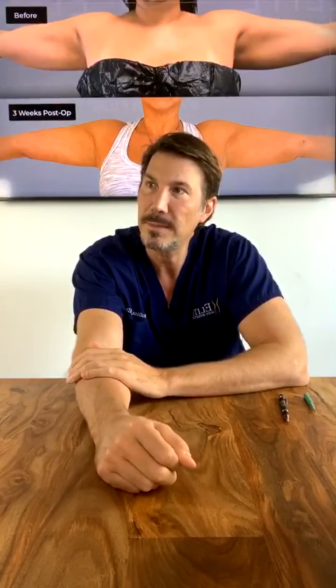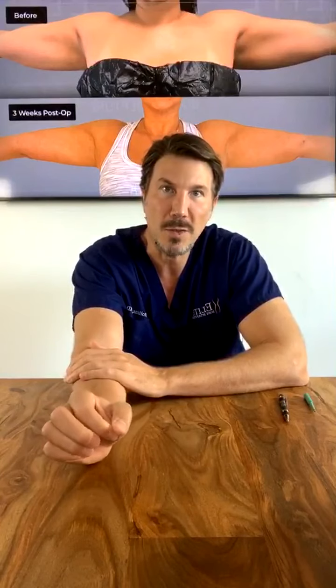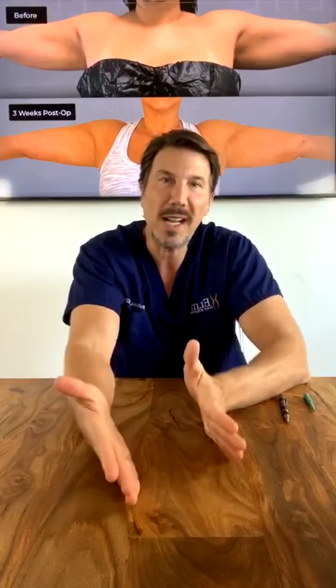When can I take off my garment after I get this procedure done? When we do tummy procedures, we want you to keep the garment on for 48 hours. Now you can still wash yourself and stuff like that, but the first 48 hours are really important.